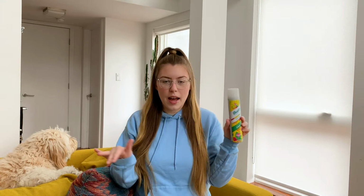So our next category is a lot of hair items. If you don't already know, you can buy a lot of items in bulk on Amazon, and so I try to take advantage of that. So I live and die for dry shampoo. I use Batiste all the time because it's super affordable, but it's also really good. It works really well. They have a lot of different scents if you've never tried it. I mean, these are like $3 or $4 per can.